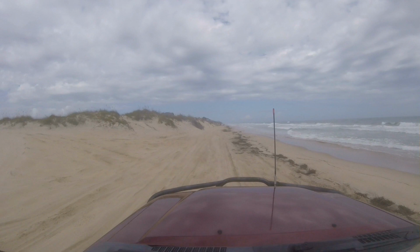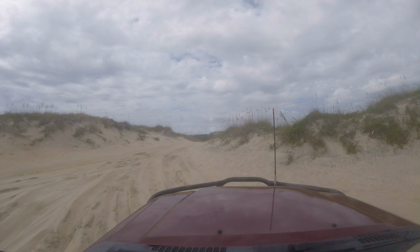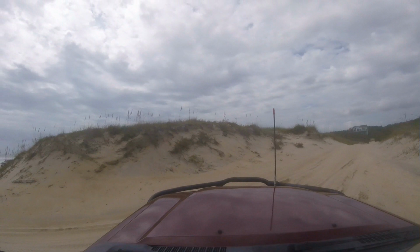It took us about 45 minutes to get all the way north to the Virginia border. The beach does start to converge down and get pretty narrow with limited options for turning around. Now this is where you can really see the difference in four-wheel drive because I can just crawl up the dune and go ahead and do a three-point turn. But that's going to be much more difficult to accomplish in two-wheel drive.